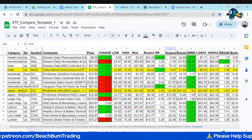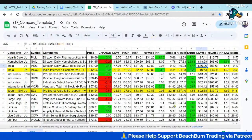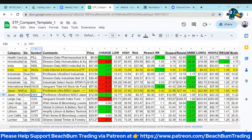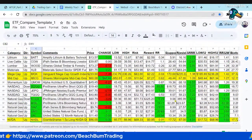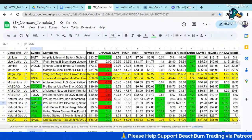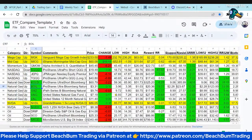So again, there's been talk of India. You can look at India, but it's pretty high right now. Talks about the Japan, CZJ, EWV, so you can see the risk reward profiles on those. Talked about oil and gold. Again, day trading, short-term trading on natural gas. So natural gas did recently run up quite a bit to up above 250 as we saw yesterday.